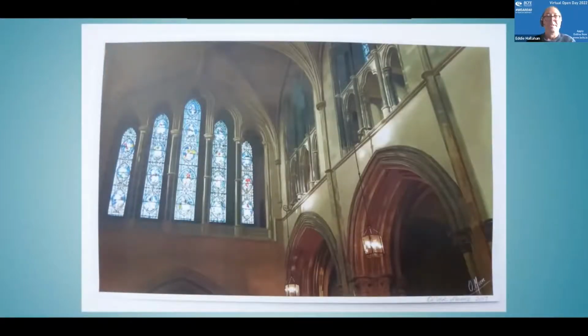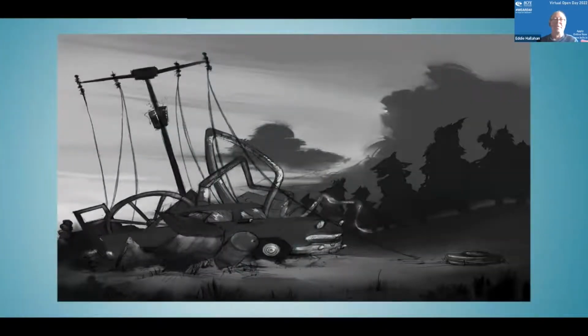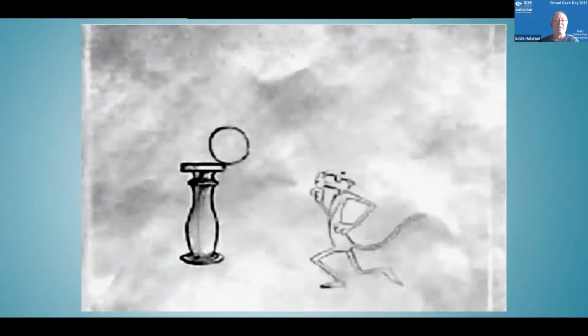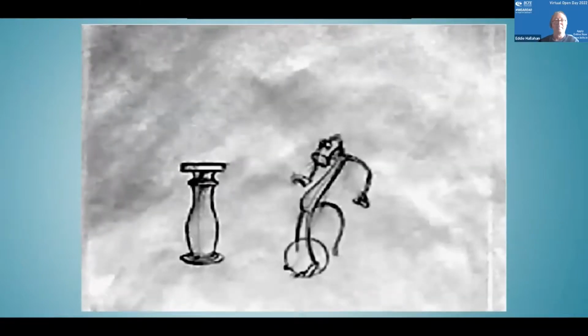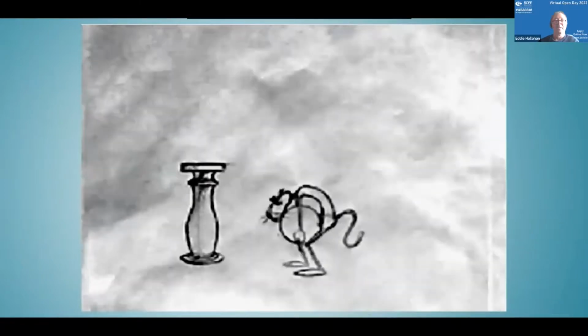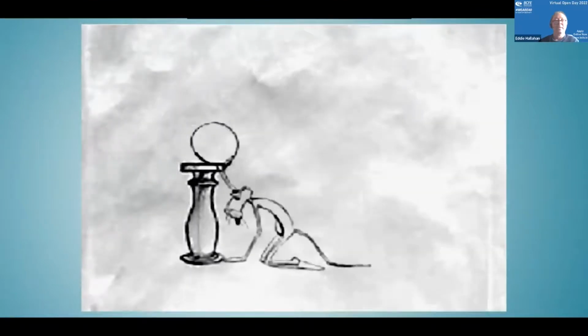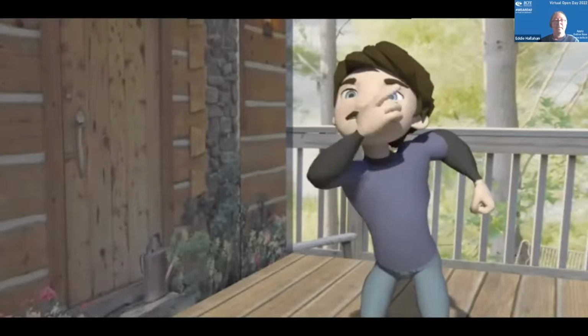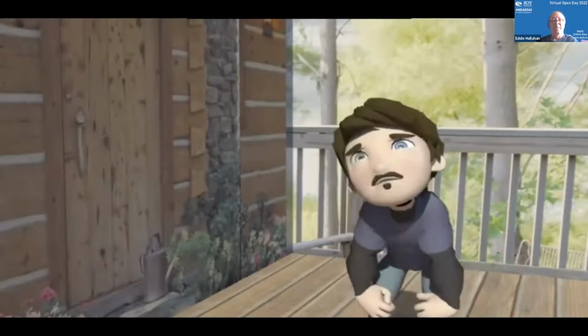This would be for the production practice module, where they go out to location and, again, life drawing. This would be from the layout and design module, second year, layout and storyboarding module, and this would be a second year animation piece. And a second year 3D character animation piece.